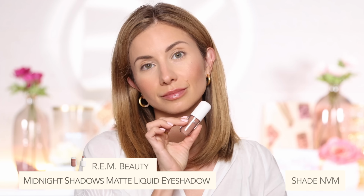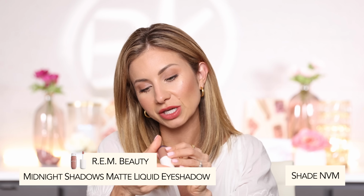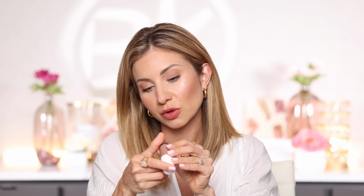Okay guys, let's move on to this product, another liquid eyeshadow that I'm really excited about. I actually used it today and I love the way my makeup came out. Simple, clean, light makeup. This is the Rem Beauty liquid eyeshadow in the shade NVM. NVM, is that short for never mind? I don't know. I love this color. It's a really pretty matte. It looks more cool tone in the packaging, but on my hand, it's a little warmer. But it's not super warm or red. I'm gonna show you what it looks like. You guys can decide. Yeah, it's just a good neutral beigey, medium-ish brown.